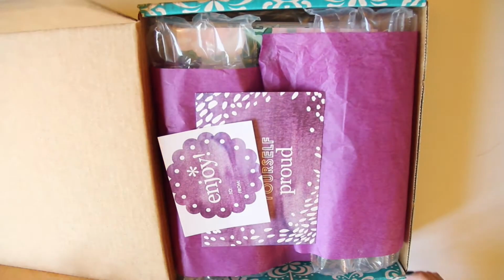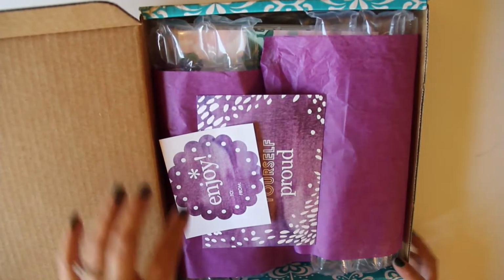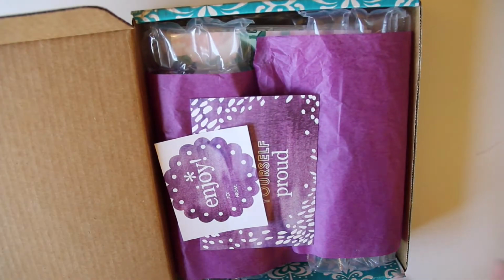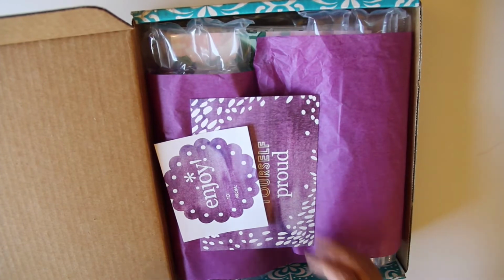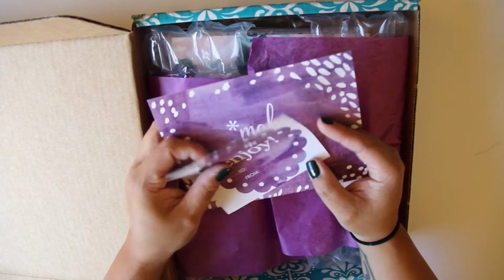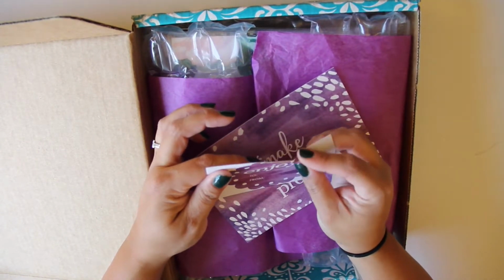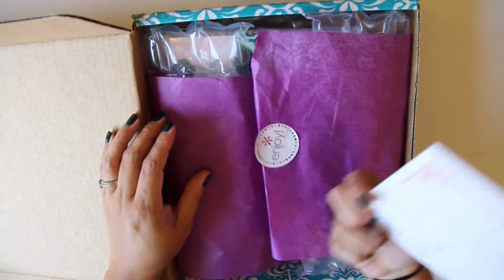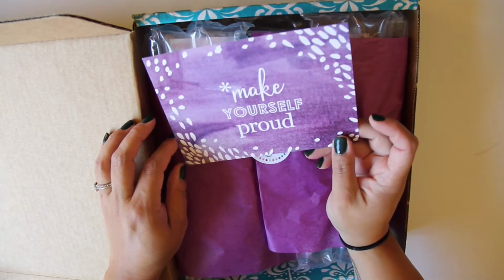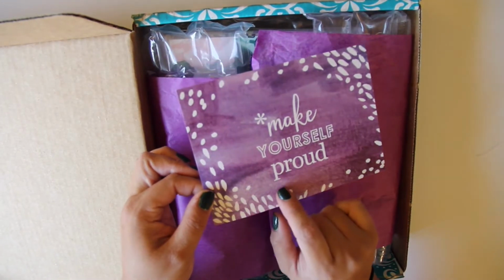I know that you guys have seen reviews on this planner already. People have already talked about it, but I just wanted to show you my way and my version, I guess, of the planner. So how exciting. It's all purple. This is just a sticker and it says enjoy. I think I got this with my last one too. And then what is this? Postcard just says make yourself proud. So this is the theme that they came up with this year.